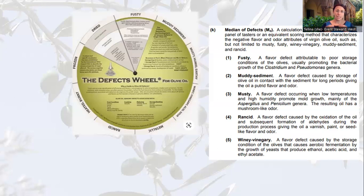And so they're actually telling us really specific things. The USDA has this very nice list of some of our very most common defects: fusty, muddy sediment, musty, rancid, and winey vinegary. And they have provided us with this very cool little table of what causes those.